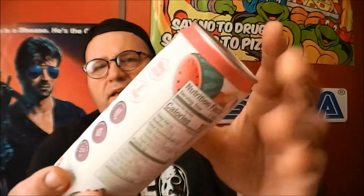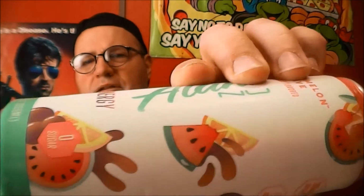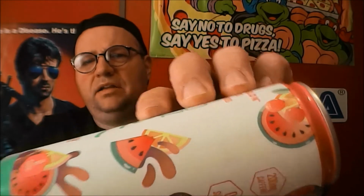So I don't know if it's got anything besides watermelon, even though you can see the fruit there. Judging by the picture, it looks more than just watermelon, because it looks like there's a cherry and some orange, even grape. I don't know. I got it chilled. Let's crack it open and taste it out.